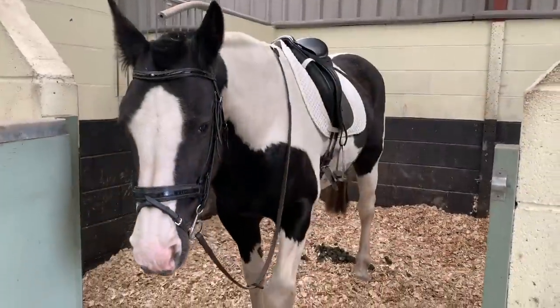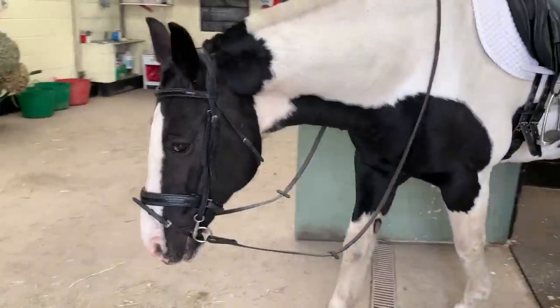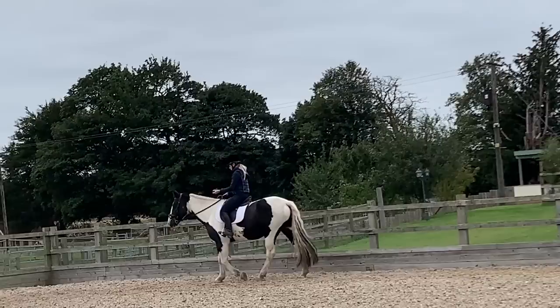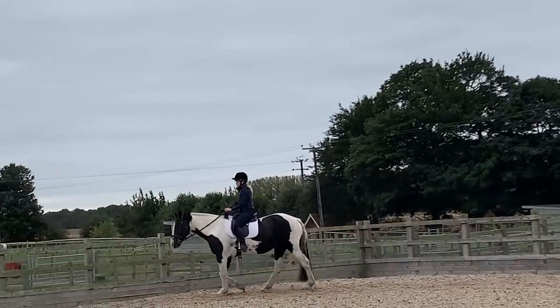So after a bit of de-shedding, I then tacked her up, and as you can see, she was raring to go as always. So today I'm actually filming using my Pivot, I think that's how you pronounce it. It's basically this little gadget that you put your phone on and it automatically has a horse tracking facility, so I'm going to give this a go.